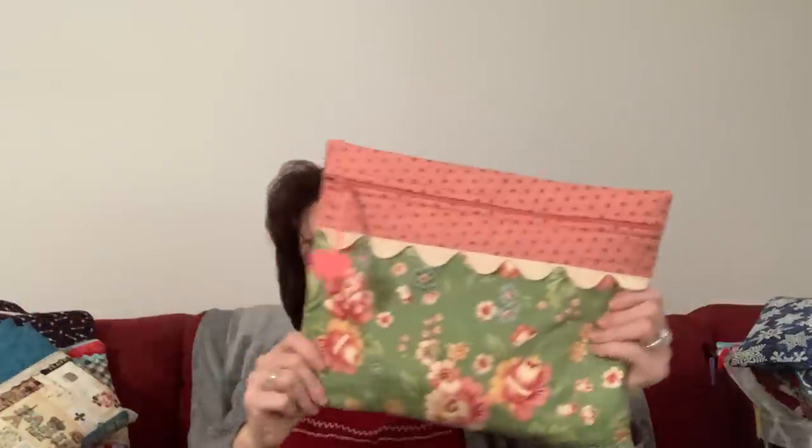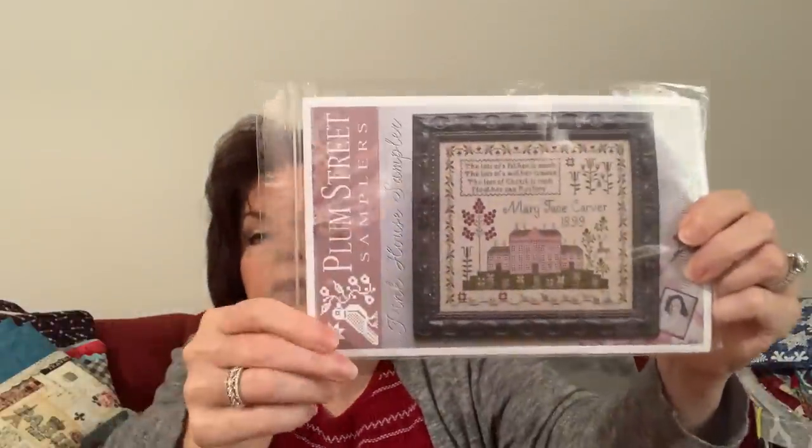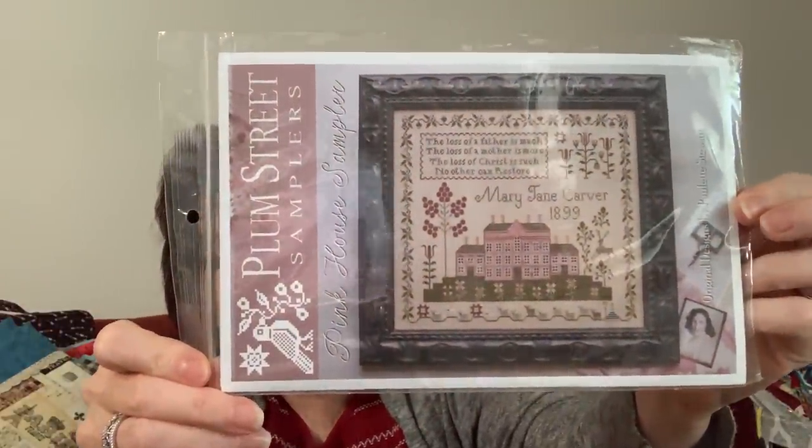So this next one is in a So Much to Love bag. Oh, this is one that I started. It's a new start. I don't think I've showed this one to you yet. This one is the Pink House Sampler by Plum Street.